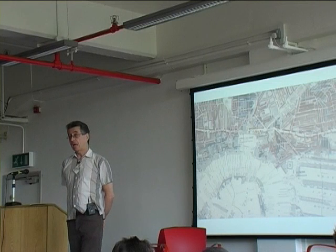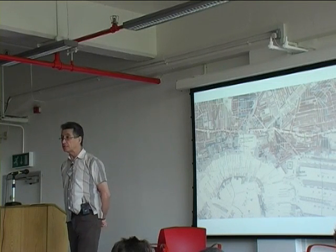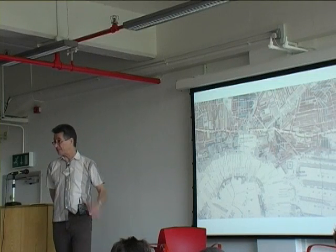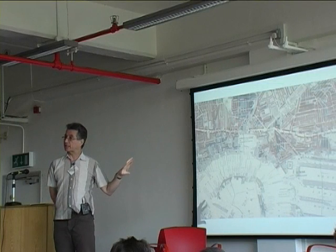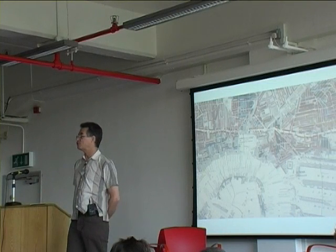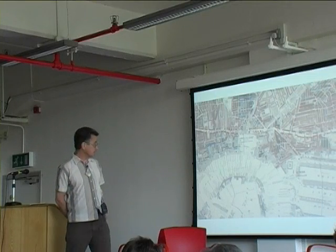One element of this project was the mapping of London, and he produces these amazing maps where he colour codes districts according to the wealth and status of the population. This is Limehouse.